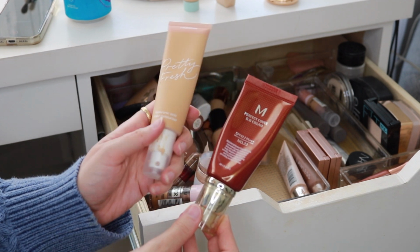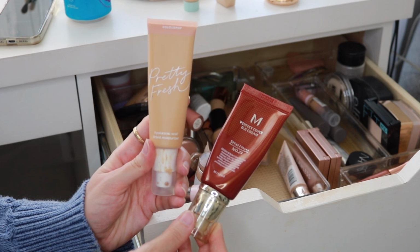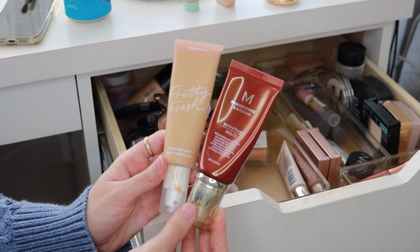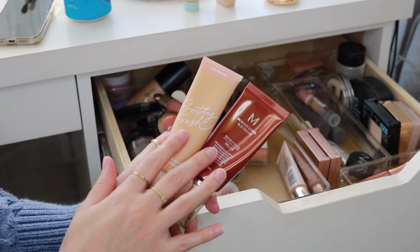Lately, I've been mixing it with the ColourPop Pretty Fresh Tinted Moisturizer because this one is very much my summer shade. So neither of them really work on their own right now because I'm kind of in that in-between. Definitely on the paler side, but probably going to get even lighter this winter. So I've been loving mixing these.